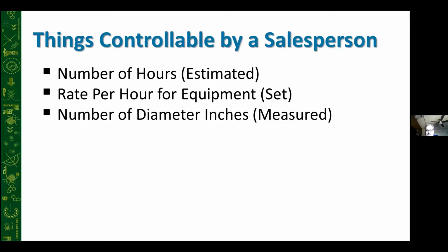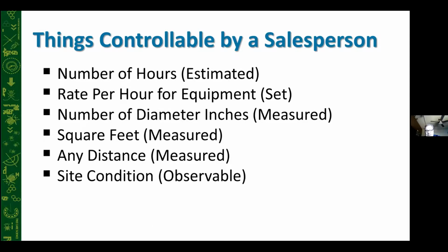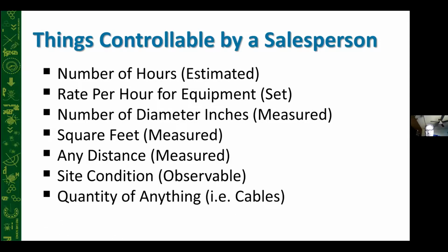This one's so easy. And the nice part is, if you had 10 of your different salespeople go out, a customer is going to get the same price. There's a lot of confidence in that. You might be off by a half an inch or an inch on how they measured the tree, but it is going to be real constant. Again, the square feet measured, the distances, site conditions, the quantity of almost anything.